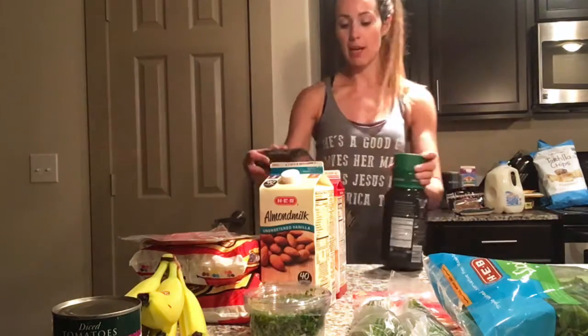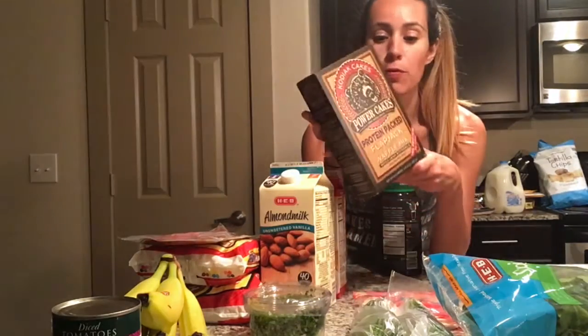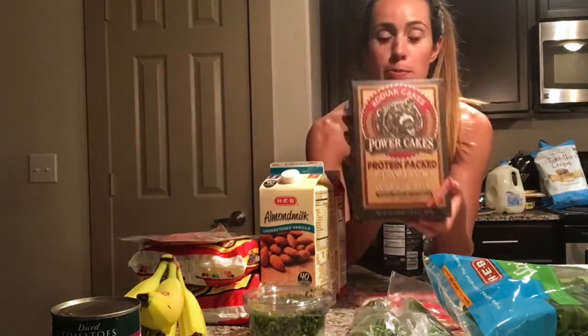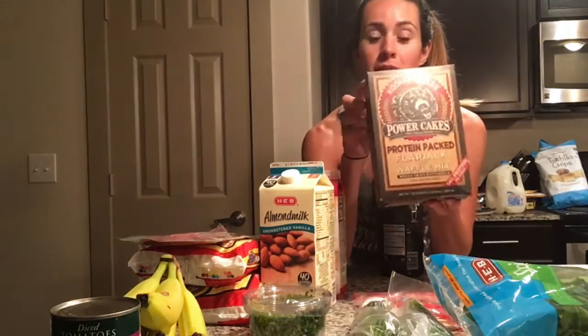This is another staple of mine, the Kodiak cakes, power cakes. So for 1 serving of this, there's 2 grams of fat, 30 grams of carbs, but there's 14 grams of protein. And so I usually mix in some of my protein powder, and I can make pancakes with it.